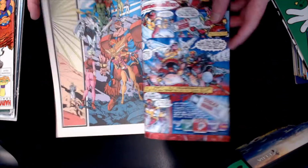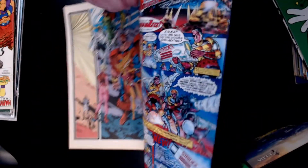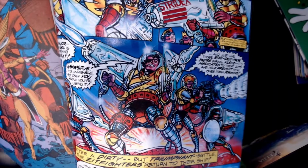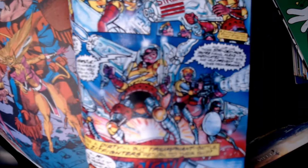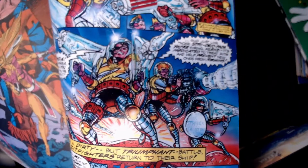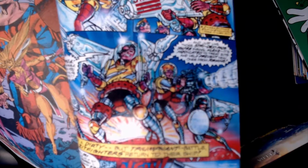I would have loved to have been contacted back in the day to do something like this, like a Stridex ad, and then take your own characters and basically draw up an ad for it and then put it in the back. I mean, that's cool, just seeing these characters holding this bottle of Stridex, and you can see at the top here he's holding it. It actually has like a gun handle on it.